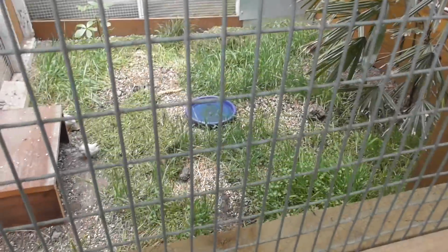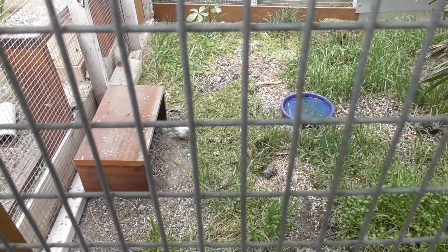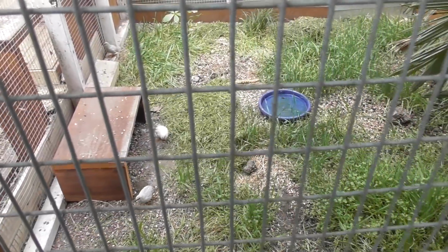A few hundred dollars a year these guys waste in seed. Growing pretty nicely in here. Got the 3 boys in here at the moment, mummy next door with baby.